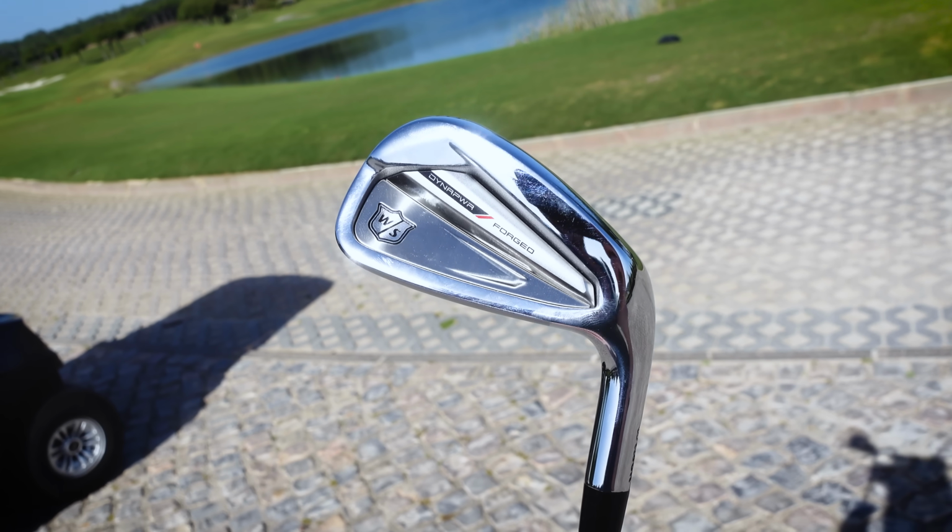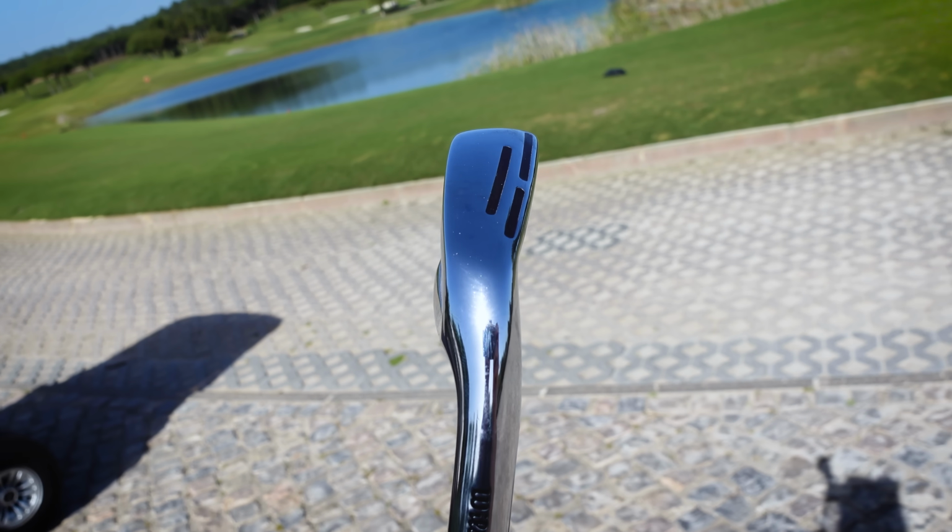Now, this design is meant to be similar to that of a P790. Quite big in head profile. So compared to something I'd usually play, you would expect a lot less spin. But I'm hitting these quite high. Luckily, it's not too windy. But there's a lot of stop and drop, so far so good with the Dynapower forged.